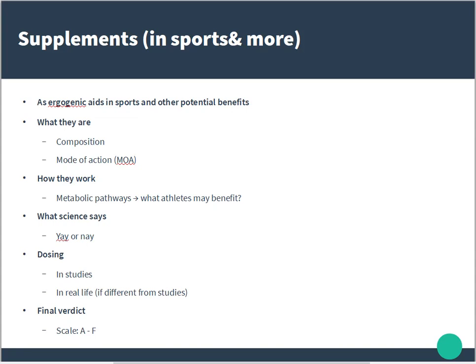My name is Nandor, and the topic will really be to take a look at various ergogenic aids that can help in improving sports performance, and also other benefits to other types of populations other than athletes, right? Because if something works in an athletic population, then it might have some sort of validity elsewhere as well.